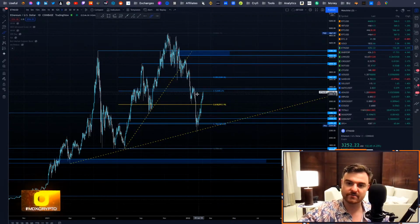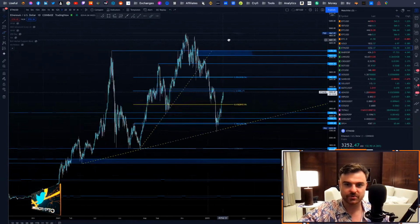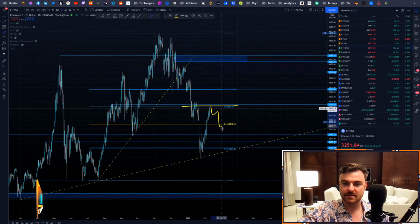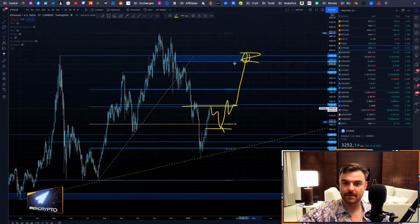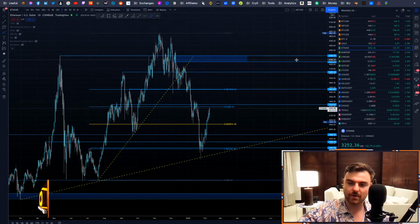But to reiterate, short term, I can't say anything just yet. It looks good. It's getting there, but it's not bullish on the short term yet. We need to get above that level there. And if we do get above it, medium term, it's going to be good for coming up to around $4,300 for Ethereum. That's what I think on ETH.